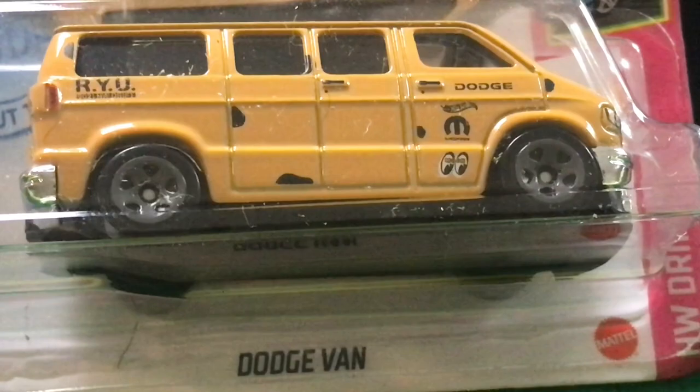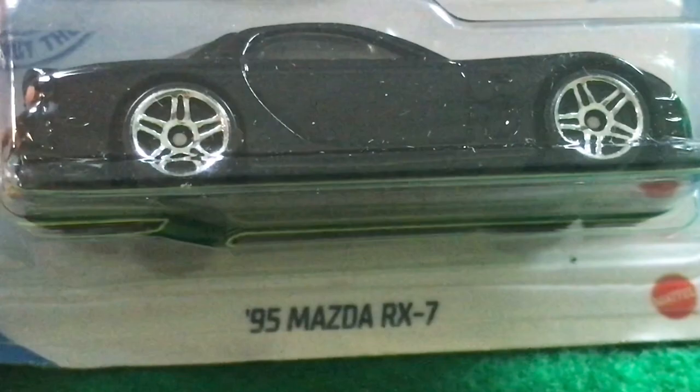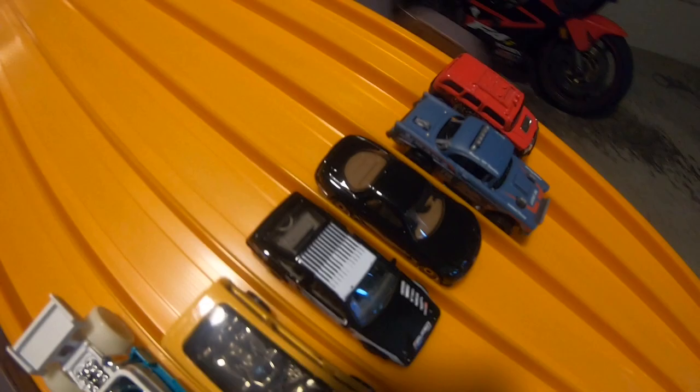And we got the Dodge Van in yellow. And a Big Air Bel Air. We got a Rockster Tasmanian Looney Tunes collection. And we got ourselves a 95 Mazda RX-7. See which one of these bad boys is gonna take it. Here we go. And the Mazda takes it, the RX-7.